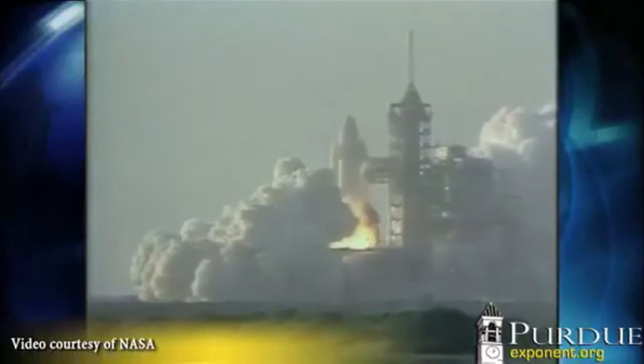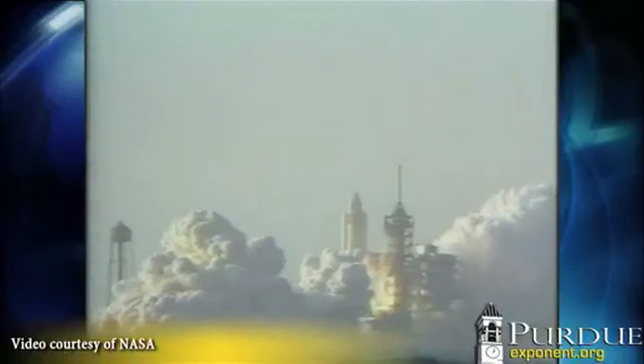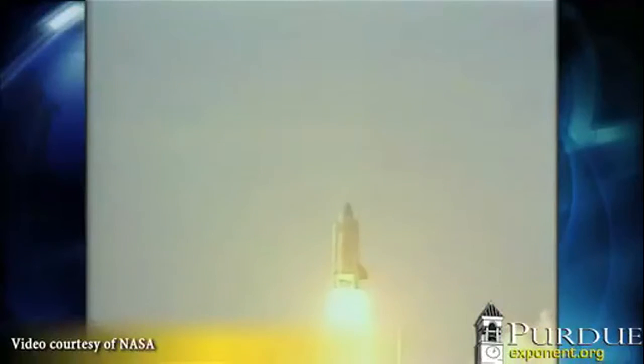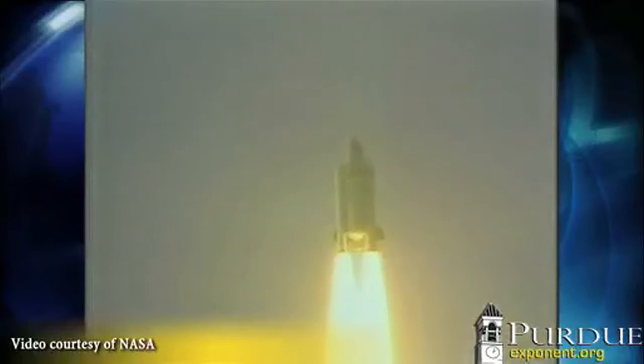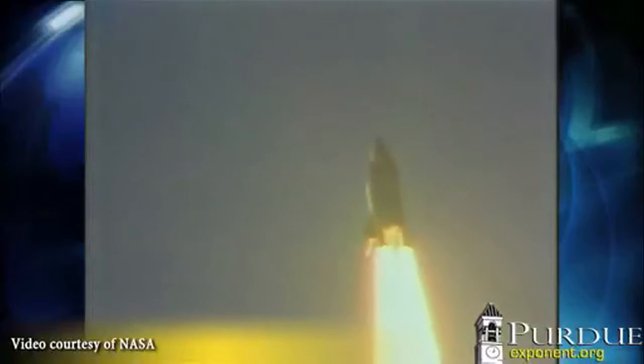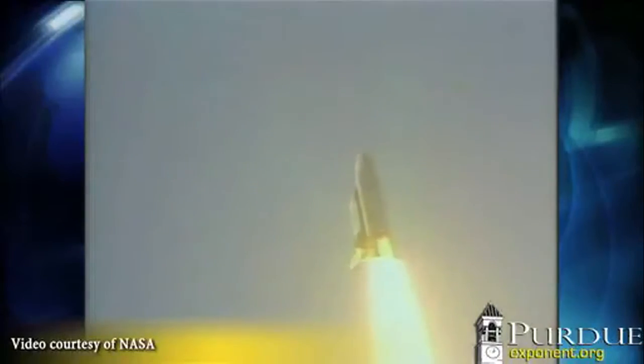After 30 years of service and 135 launches, NASA plans to retire the Space Shuttle this summer. The first shuttle launch, STS-1, took place on April 12, 1981, from Cape Canaveral in Florida. This mission was the first test of what remains the most complex spacecraft ever built.